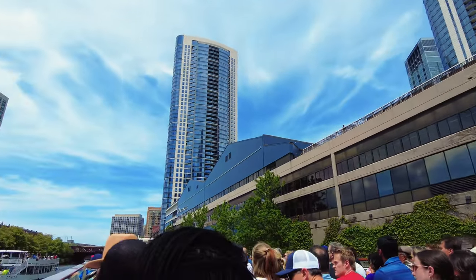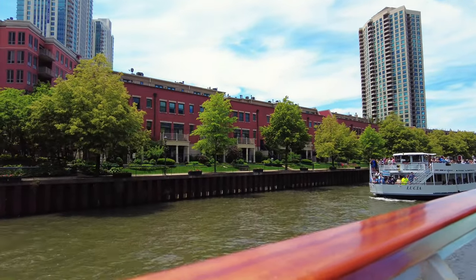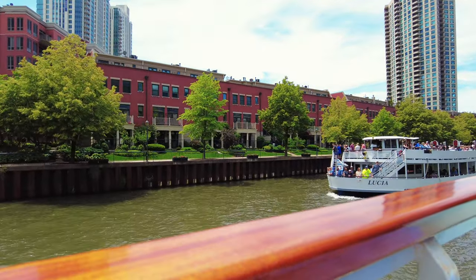Over here on our left is Kinsey Park. Kinsey Park came about in 2001. Before they broke ground, they sold 400 units.